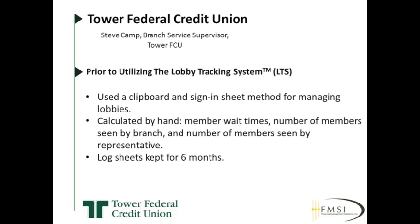Prior to signing on with FMSI and the lobby tracking system, we were doing a good job, like most of everyone else in the survey, where we had a clipboard and a sign-in sheet as our method for signing our members into our lobby. From there, our representatives would sign members out. When they were finished, they would put in the finish time of their interaction. From that, we would calculate how many members each rep saw, what the average waiting time was, and how long the interactions were for each representative. These sheets we kept on site for 6 months or so.